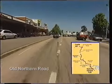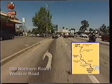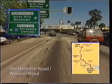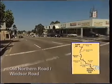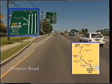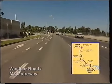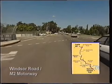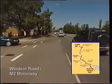You're now approaching a major intersection at Windsor Road. Turn left at the intersection and follow the signs for Windsor Road, Parramatta and Liverpool. Shortly after the intersection, Windsor Road crosses the M2 motorway. Continue straight on. There are 3 pickups on Windsor Road after crossing the M2 motorway.